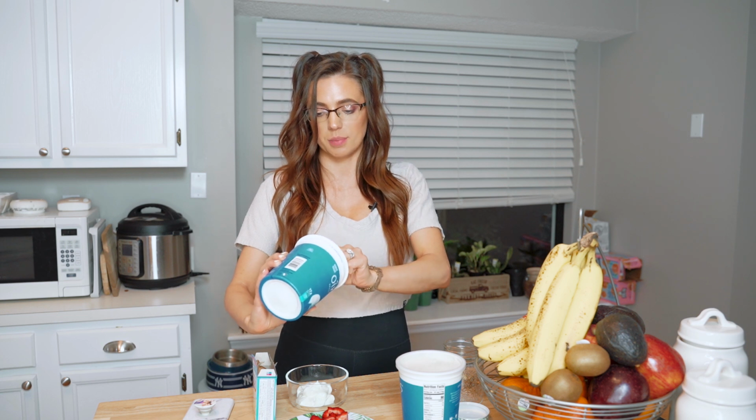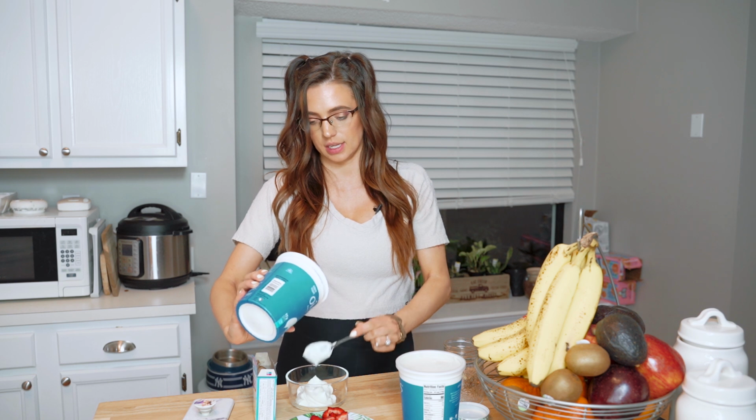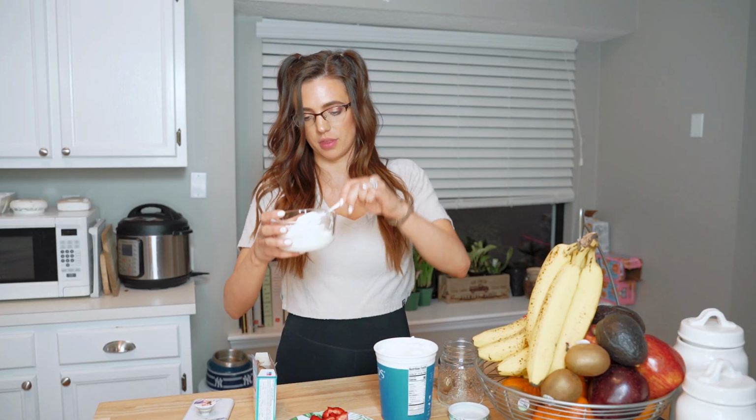But I'm going to take, like I said, about a cup of this yogurt. And the pups are about to be very happy because they get to lick out the empty container. They're waiting very patiently right outside of the kitchen right now. Okay, so this is about a cup, I'm thinking.